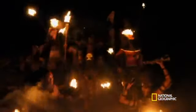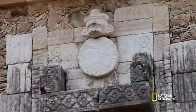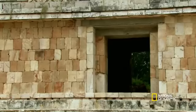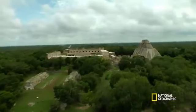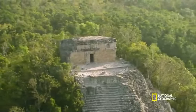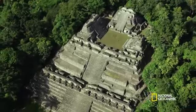Ringel thinks the political situation may have become so extreme that there was no longer any governmental system capable of organizing their return. With a stable government, the Northern Maya might have survived, but it wasn't to be. And within a century, the major cities and towns of the North, just like the South, were left in ruins.